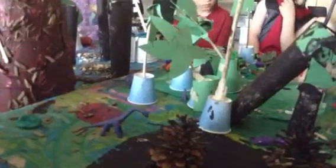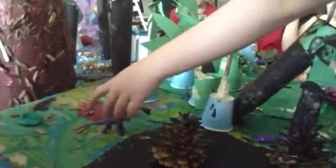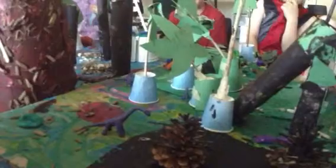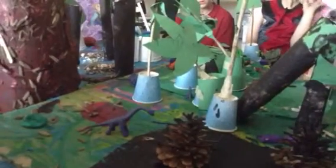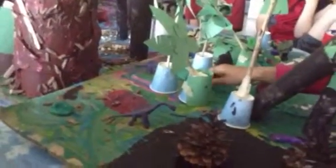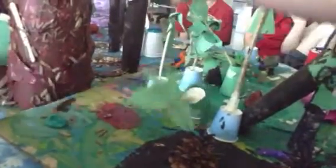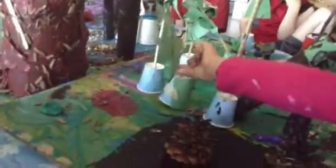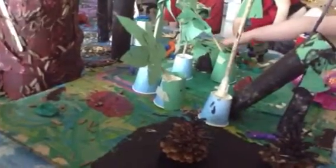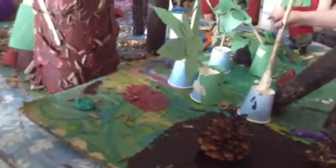Okay, yeah. How can they reach the trees? Because you see that dinosaur, the clay one, is small. And these trees are bigger. And the tree I made is a little bit smaller. Okay, so hold on, where should this dinosaur go then? Over there. Oh, let's have Shyla move it, please. Thank you. He should go right here. Why? Because it's easier for him to eat the plant.